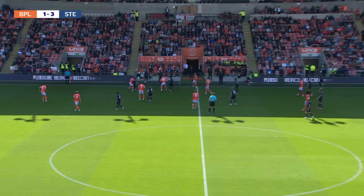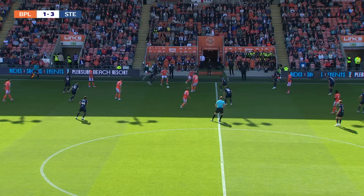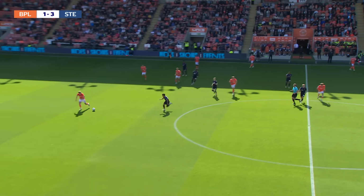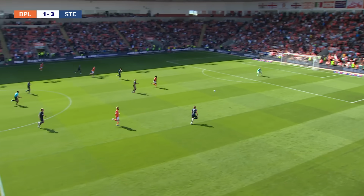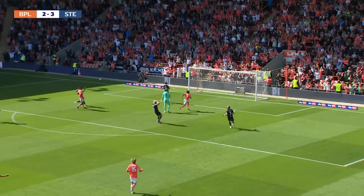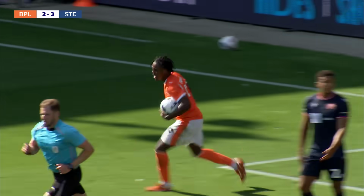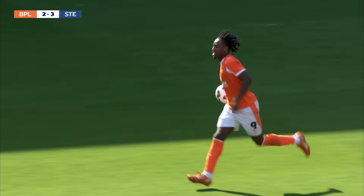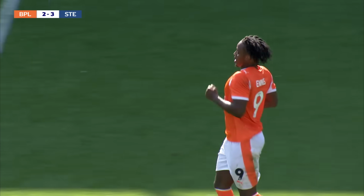James Wilden will take the throw in. Labala. Brown. Ennis in pursuit, and he'll get there. Here's a chance, and he scored. Blackpool are back in the game. Niall Ennis scoring his first goal as a permanent Blackpool signing.